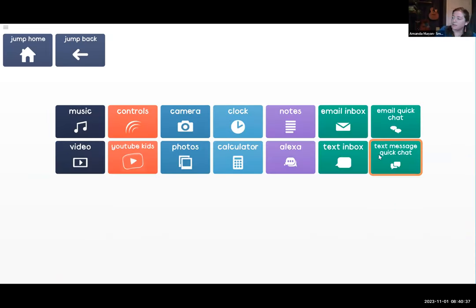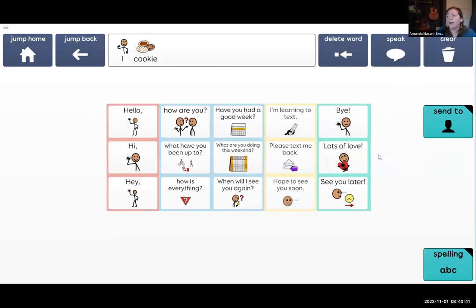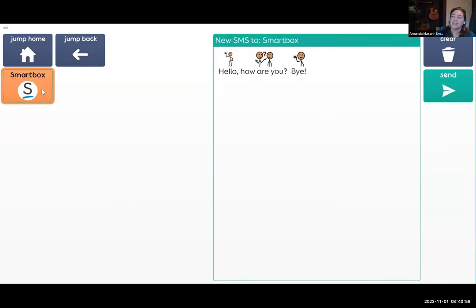The cutest one, I think, is our text message quick chat option, where if you connect a phone for someone, it's a supported text messaging thing. So if I clear this message out up here, you can say, okay, let's pick one message from each color. So I can say, hello, how are you? Bye. And then I can pick my send to button, choose from my contact list, and send a text message with a pretty supportive kind of system.